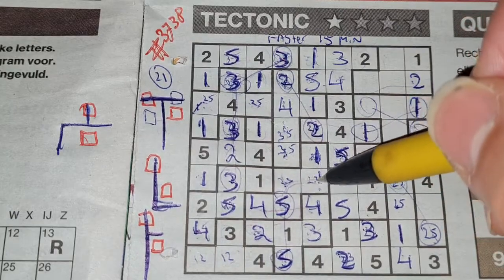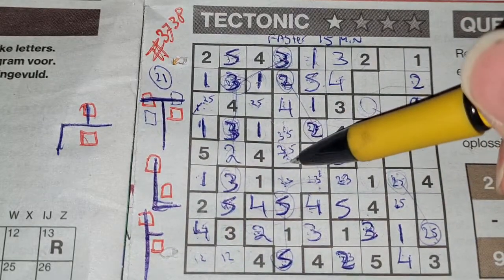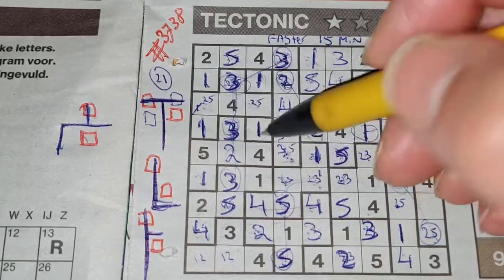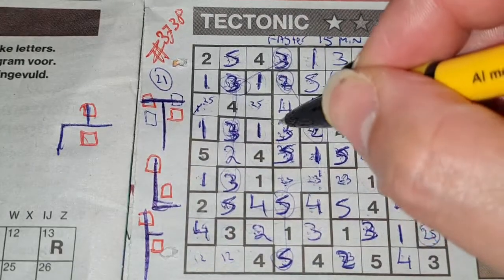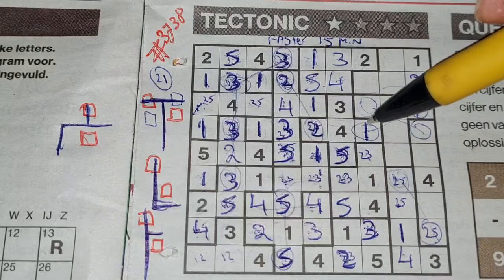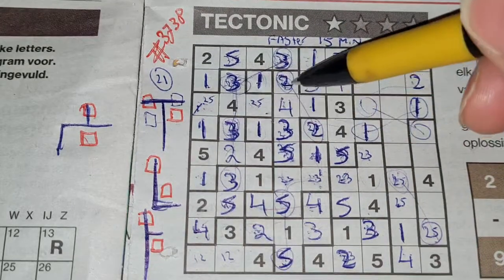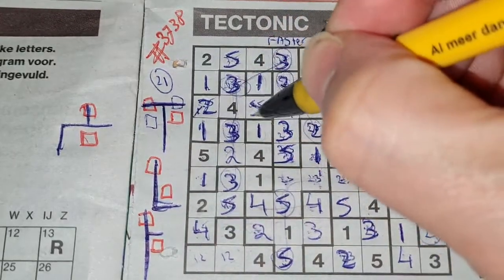Well, that means that that box cannot be a 3. If I place a 3 here, I cannot fill any 3 in one of those two boxes. So this box should be a 5. And this box should be a 3. Okay. 2 and a 5. Now we have a 2 there, so this box can't be 2 anymore. That box should be a 2, and this box should be a 5.